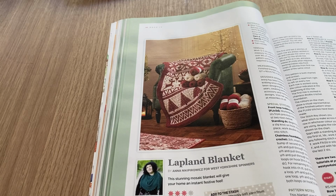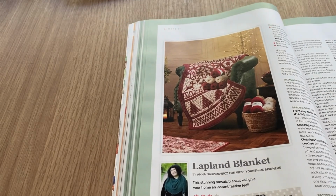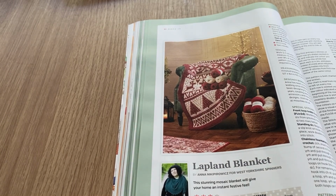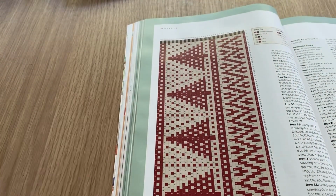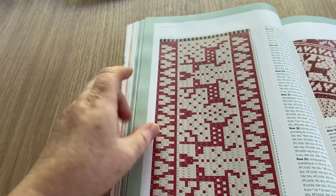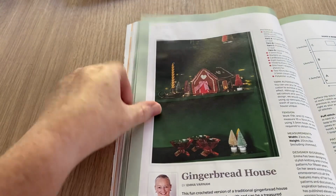Mosaic blanket, give your home an instant festive feel. That is beautiful, isn't it? I really like that one. I'm not really keen usually on busy blankets, but I like that one. I don't think I just want to use it for Christmas. That's the only thing. You put all that work in and you can only get it out at Christmas time. Lots of charts. I guess it's in panels.